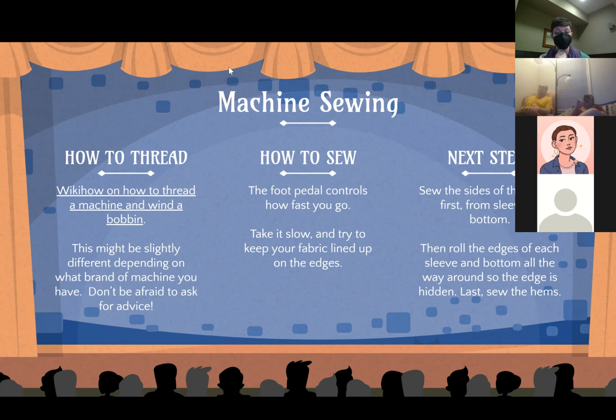I'll try that. Okay. So pretty is the neckline. You think? Yeah, because it's hard.